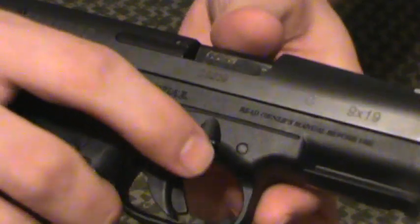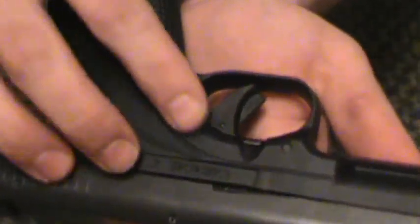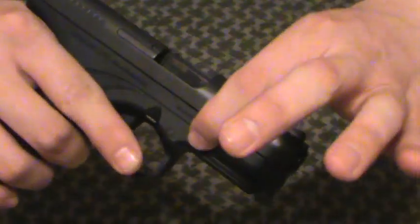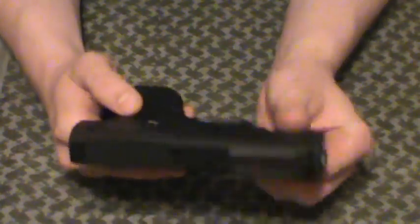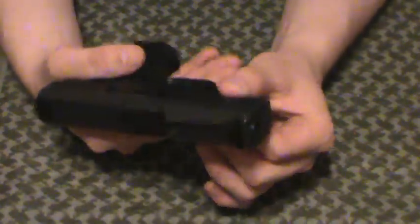Takedown, you've got two tabs here, if you see them right there. Disassembles just like a Glock, except that the tabs aren't here, they're back here, like some of your Steyr pistols. So, love this thing, absolutely do so far. Again, only 150 rounds so far, but this was a good impulse buy.